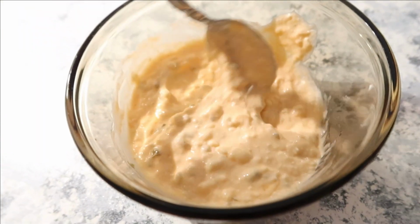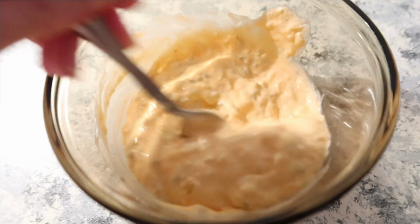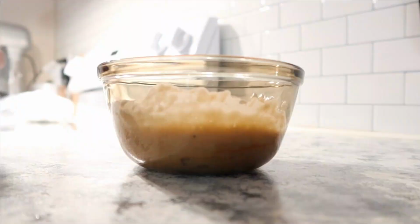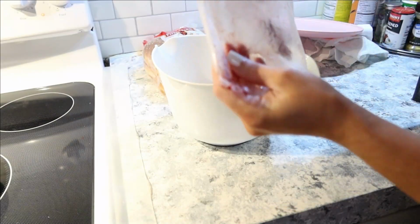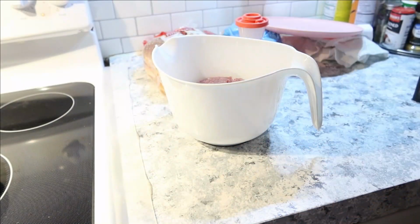So what you'll do is you'll mix this up and then you're gonna store it in the fridge. It says that it's best stored in the fridge for at least a day ahead. So now it is the next day. I'm gonna go ahead and get started on the burgers.